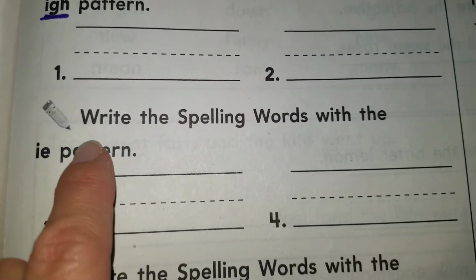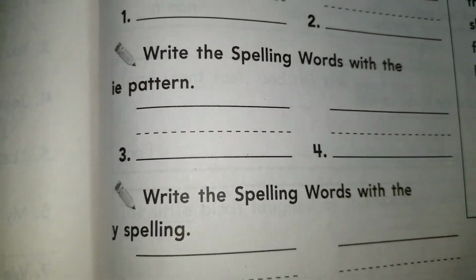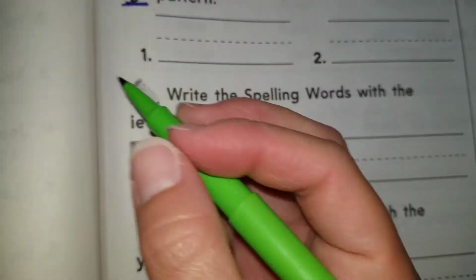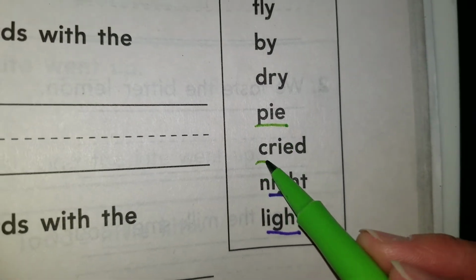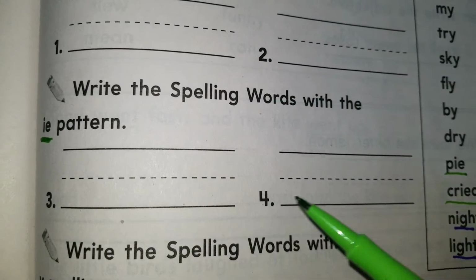Alright, so now we're going to do number 3 and 4. Let me see if I can pick another color so you can see it. I'm going to choose green now. So now we're going to write here the two spelling words with the IE pattern. Which are the spelling words that have the IE pattern? Pie and cried. You can see it. IE, IE. So these two words, you're going to copy them right here.